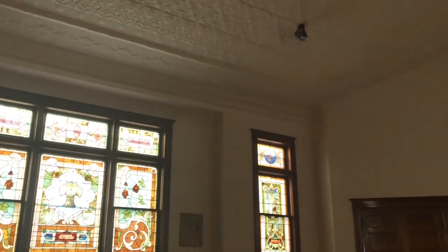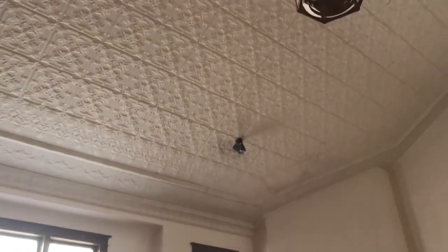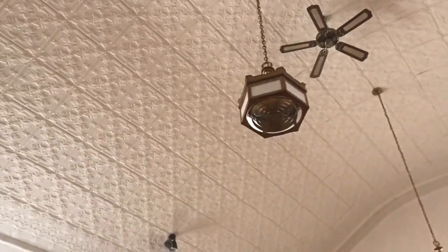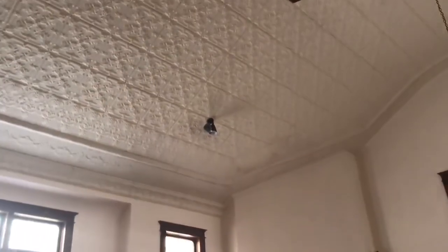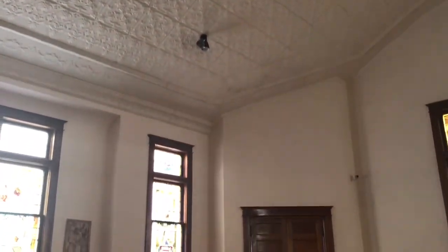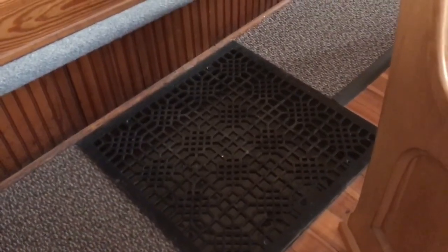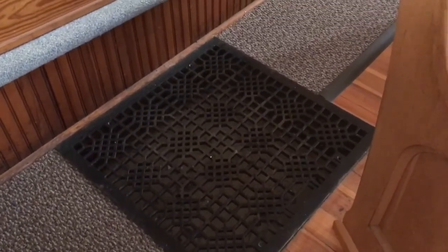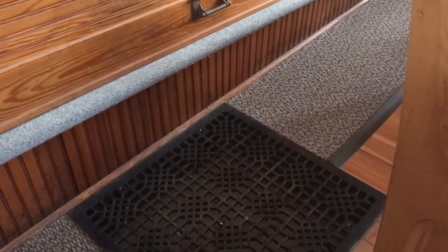And I'm not sure you're going to be able to see the ceiling. It is so high. Look at the light fixtures. Just amazing, beautiful. And I'm glad to see they have a security camera in that floor register. This one is metal. I'm going to say probably iron. Wood and iron. Don't see that anymore.